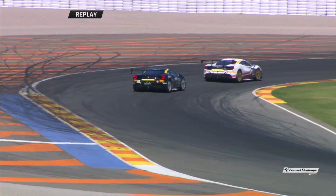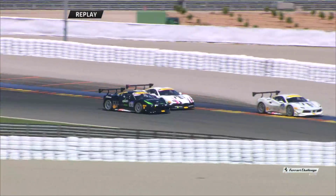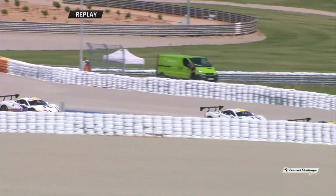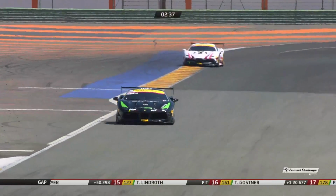And in the ladies' race then, this in replay as Deborah Mayer runs out wide. Manuela Gostner says thank you very much, comes through. Now Deborah Mayer probably braking at that point to avoid the slow Tommy Lindroth.